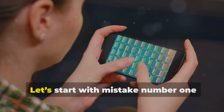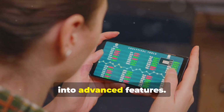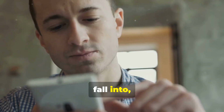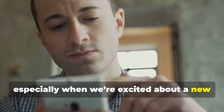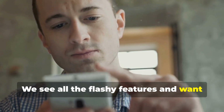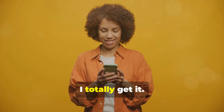a pro. Let's start with mistake number 1, skipping the basics and jumping straight into advanced features. This is a common pitfall that many of us fall into, especially when we're excited about a new piece of technology or software. We see all the flashy features and want to dive right in, thinking we can figure it out as we go. Now, I totally get it.